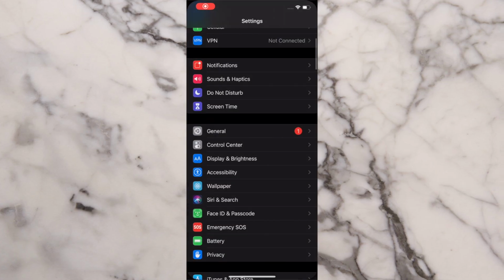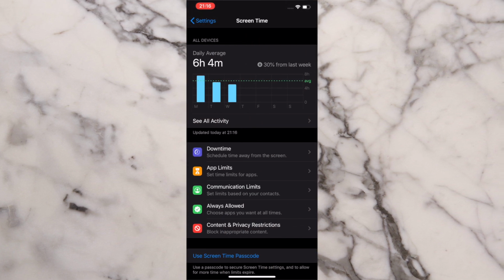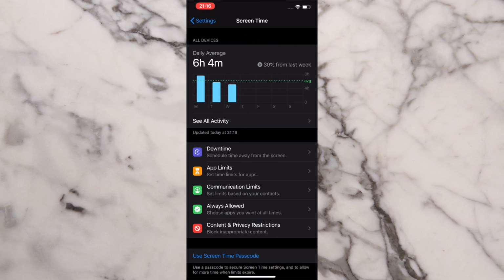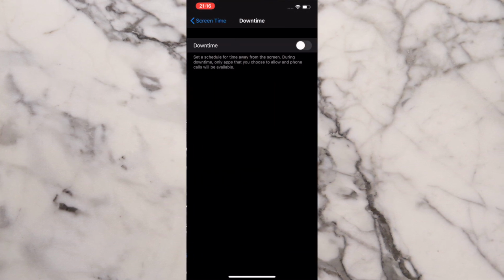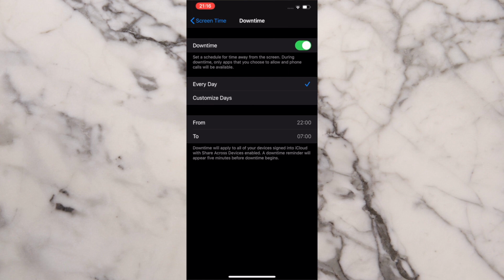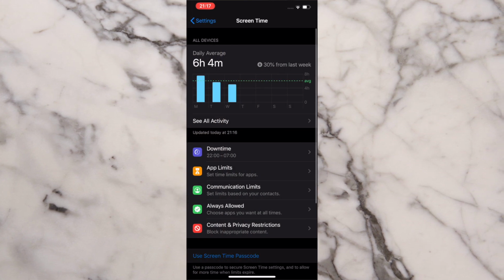Okay, last but not least, screen time. This feature was introduced a couple of years ago and it helps to maintain your productivity time and be aware of your phone usage. This feature allows you to see the report of hours you spend on your phone as well as how many times you pick it up. More importantly, it lets you set a limit on how long you want to use your device each day.